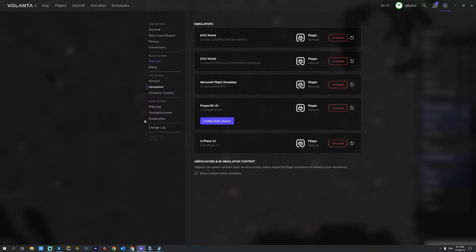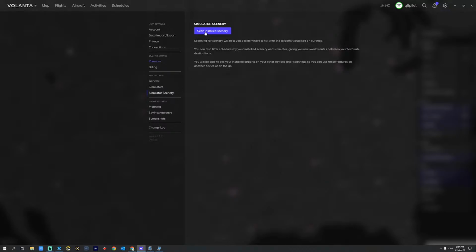Simulators, again, as you can see, very, very easy to connect to your simulators. And by the way, it works for DCS World as well. So you can simply install the plugin for DCS World, Microsoft Flight Simulator, P3D, and X-Plane as well. Got them all installed, no worries. They all work perfectly. Then you've got the scan installed scenery. That's what I've done. That's how Volanta knows that I have those airports installed for X-Plane and for Microsoft Flight Simulator.